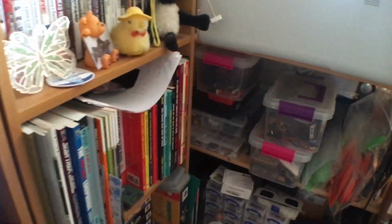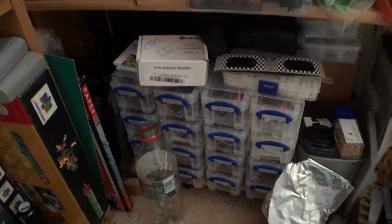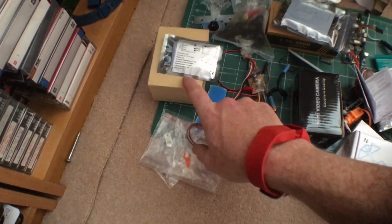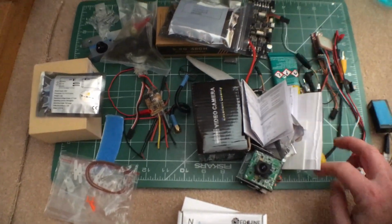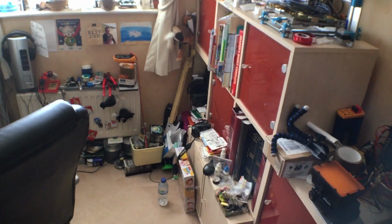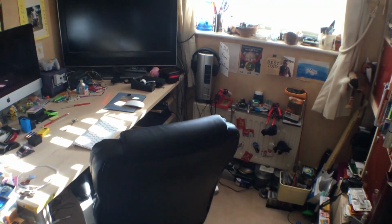And if I turn around down here, we've got more boxes of various stuff, components, props, little things, and down here is my sort of current, what I'm up to at the moment, so stuff that's just coming to post, and stuff I'm in the middle of half building and half sorting out, all to do. Yeah, it's a great little space, and this is about as tidy as it's ever been, because I thought if I'm filming in here I better sort it out a bit.